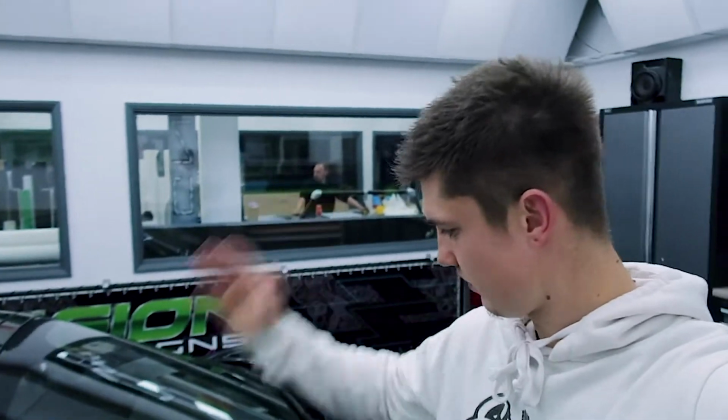Right, so obviously the benefit of PPF is that it does protect the paintwork. So if you guys want something like this, where you keep the original colour but want to protect the paint and make sure it's going to last the rest of its life, make sure you come down here to Vision Designs, come see Adam, and he'll give you a quote and stuff like that, but it looks phenomenal.